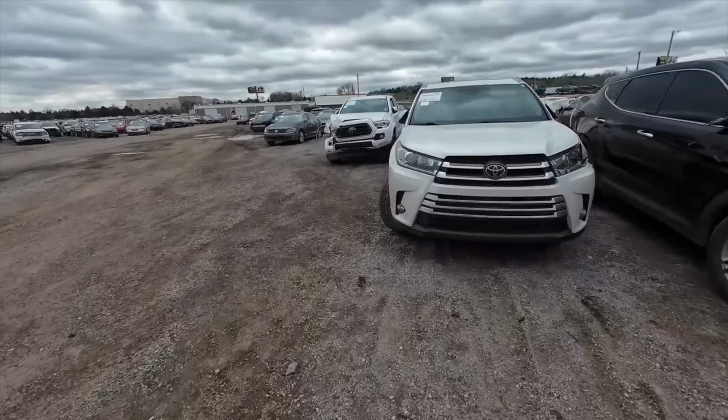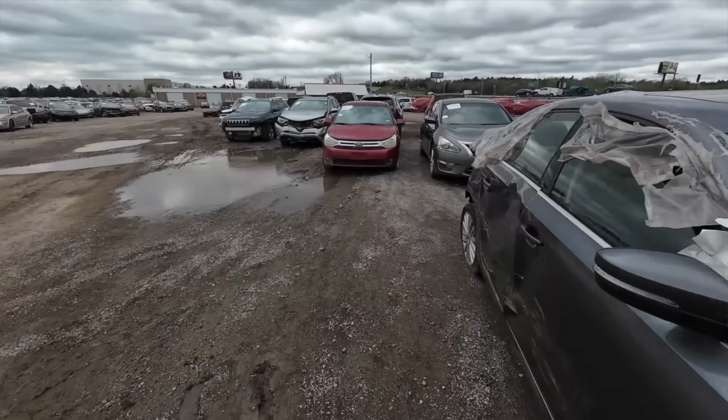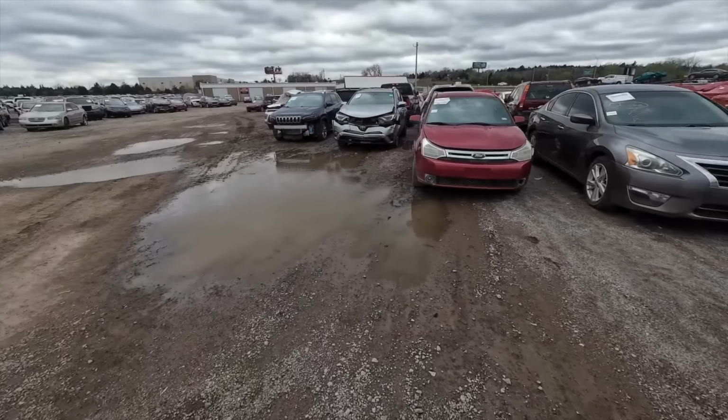All right, guys, we're almost through another row. I do see a little Miata up there that I want to look at. Don't laugh. I like Miatas, and generally, if you can find them at the salvage auction, they're usually pretty cheap, guys. I'm just not seeing.